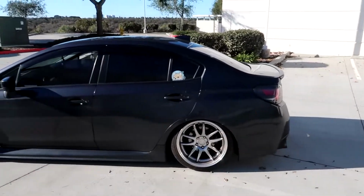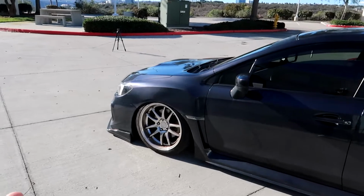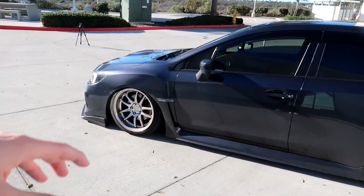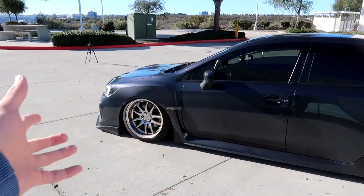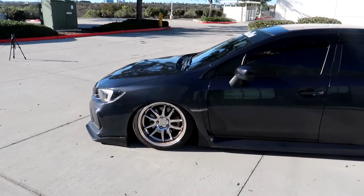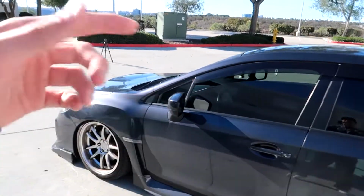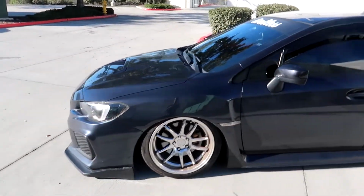Obviously you could fix that entire issue by just getting unequal length headers for the WRX, but with that you are going to lose some power, and you're going to risk just the car running a little bit more sketchy. Maybe your engine's going to have a little bit more wear, your turbo as well, because this car runs a twin scroll turbo setup where the turbo is located directly in the middle, and you are going to have to tune if you get new unequal length headers, which means that you're going to have to spend more money, which means that you're going to be broke, and it's just a cycle that repeats over and over again.